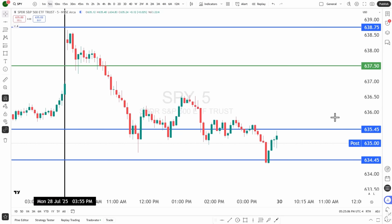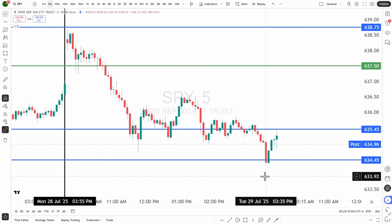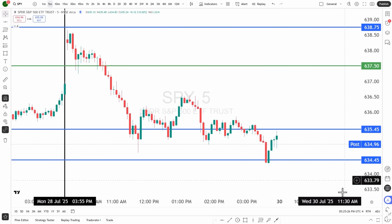And then what'd she do coming into the close? She did manage to pick up the 634.45 and did bounce right off of it. Where to? Where was the target on the upside? Well, 635.45. Didn't quite make it there. She did come up a few pennies short, but nevertheless, this was a target.